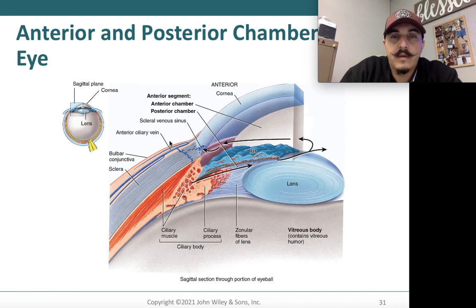So here it is. Our anterior segment, which is anterior chamber, posterior chamber. So here's our lens, our little iris. Kind of send the signals through anterior ciliary vein. It's coming out, right? Ciliary muscle, ciliary process, ciliary body, this area right here. Vitreous body over here, the cornea kind of in the edge on the top.